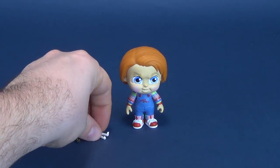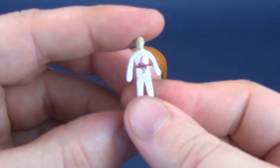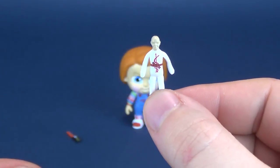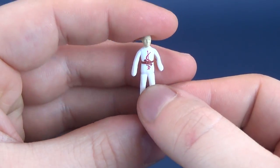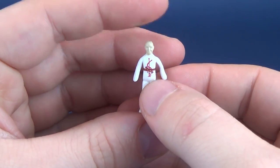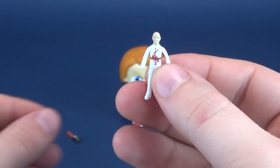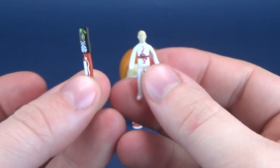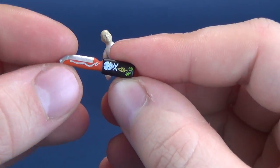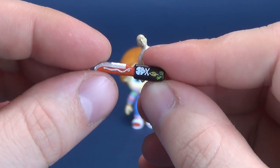For Chucky's accessories, this is something we don't normally see too often. He comes with a little voodoo doll. How about that? A little tiny voodoo doll. Guaranteed it's going to get lost, but for the time being, we sort of have to suck it up and enjoy the memory of this while we have it, and hope and pray that we don't accidentally lose it. Speaking of voodoos, he also comes with a voodoo knife, which has some nice detailing despite the fact it's such a small handle and small bladed knife.